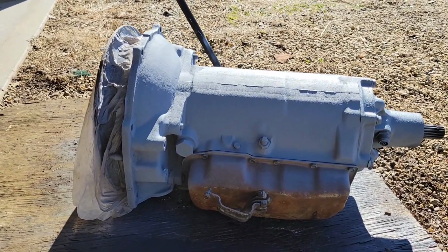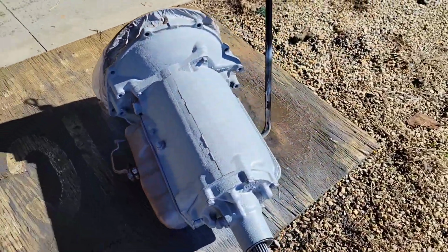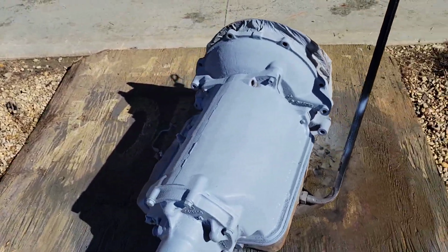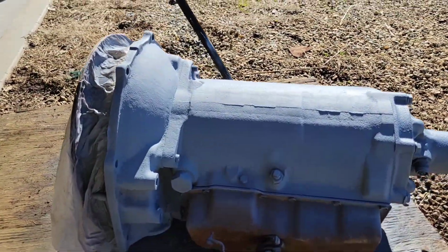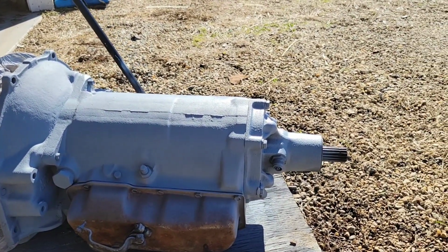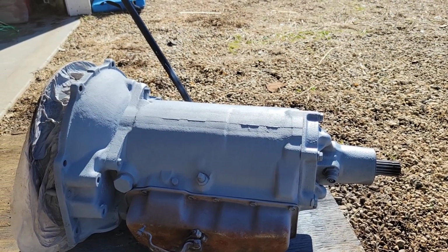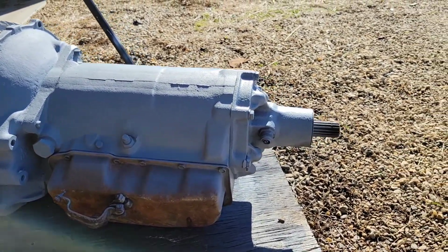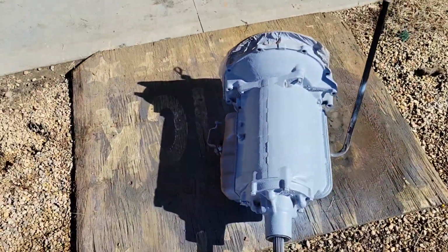So we'll catch you guys back here in a little bit. All right, welcome back again, everyone. Since I'm not 100% sure what I want to do with the color on this yet, I just went ahead and used some engine enamel primer on it, so that way it's a high heat, 500 degrees I believe, which is more than enough for these. I just went ahead and primed her up so that way I can decide what I want to do on the color. The parts are supposed to be in, I think, Tuesday. So Wednesday, Thursday next week I should be getting back with you guys and getting that all put together.